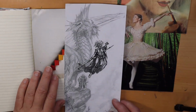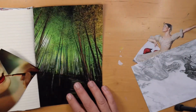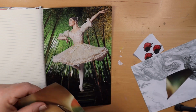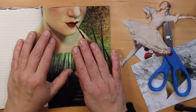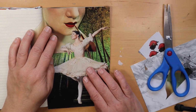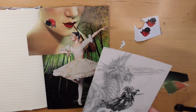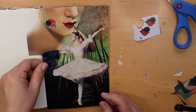The rainbow stairs are really cool. I couldn't figure out how to get those to work. I love that sketch of the dragon, but he is really big. And I'm pretty sure I want to have these three images. So I have to figure out what dragon will work with these. I like putting the ballerina on the stairs. And that mouth picture is smaller than my other mouth picture. So that's why I have to go with that.